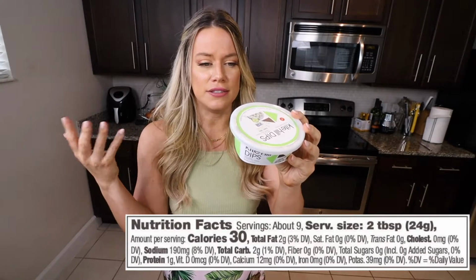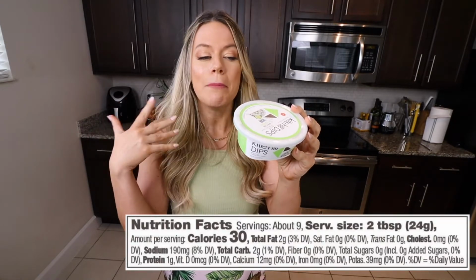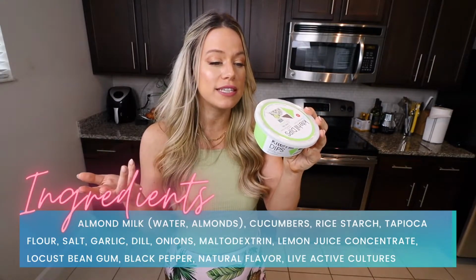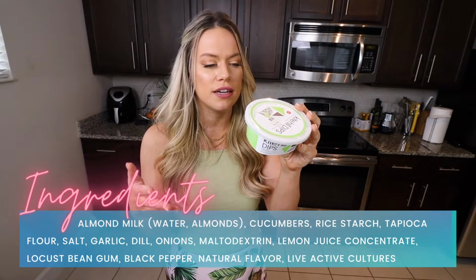All right, let's try the tzatziki. I feel like you really can't go wrong with tzatziki. Oh wow, so 2 tablespoons, 30 calories, 2 grams of fat, 0 saturated fat, which we know, so 2 grams of unsaturated fat, awesome, no cholesterol, minimal sodium, minimal protein, because again, we know almonds, when they're made into milk form, minimal protein. As far as the ingredients, we got almond milk, rice starch, cucumbers, tapioca starch, salt, garlic, dill, onions, and a bunch of other things, as well as our probiotics. Well, that makes sense because it's using the yogurts.